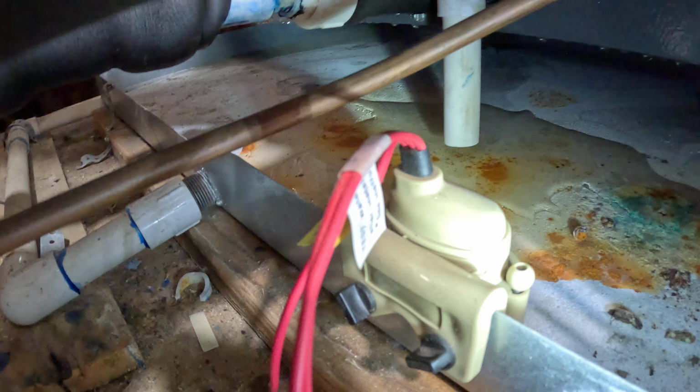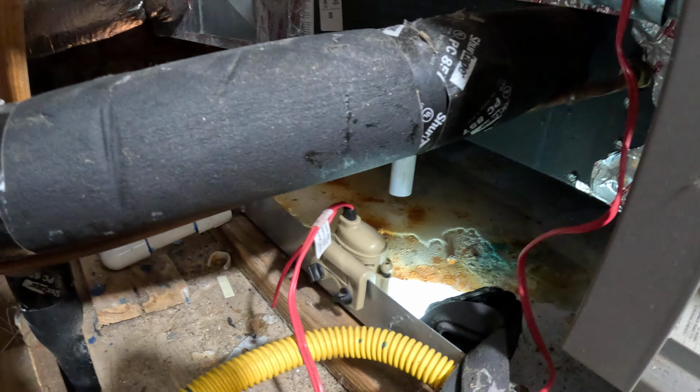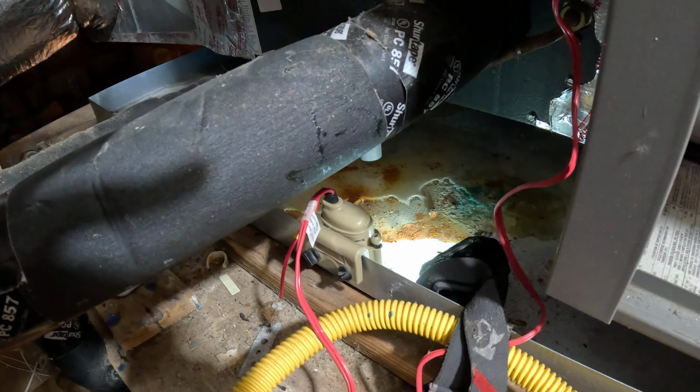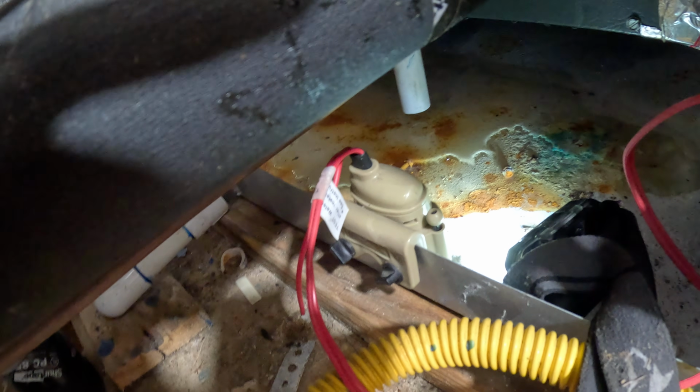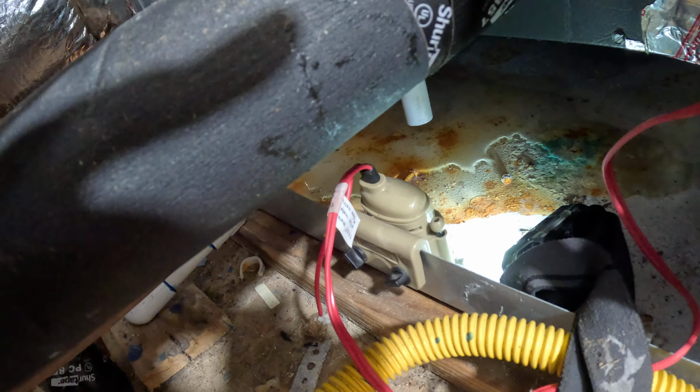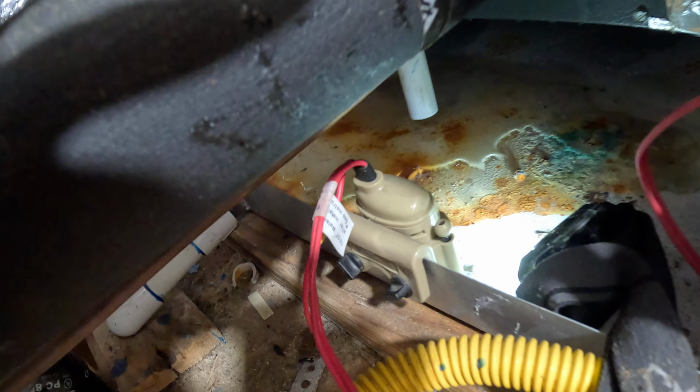And this is your condensate float switch. If this float switch fills up with water, it'll turn off your unit. And the funny thing is, this has nothing to do with your blower motor conking out like that, because when your float switch activates, it's going to cut off your outside condensing unit, not your blower motor. This machine could actually have multiple problems here with this unit, sad to say.